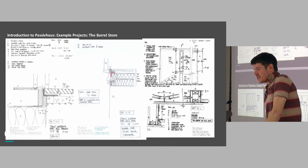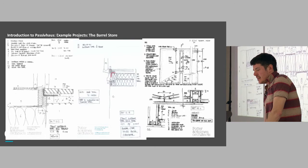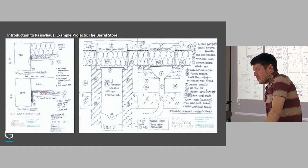That's threshold and floor and stuff. That window detail, again, we can come back to this if you're interested, but it might be better to get into some questions.